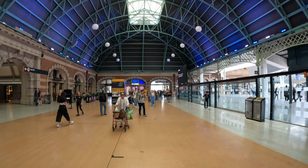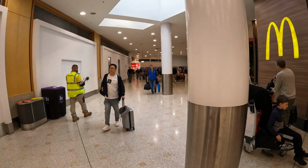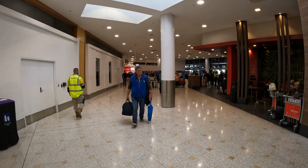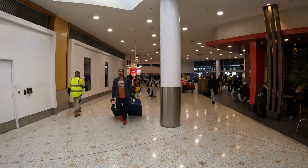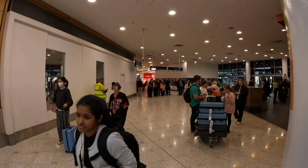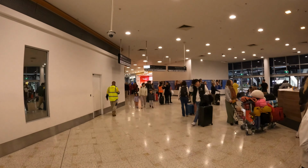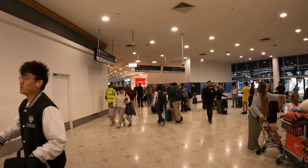Let's get on to day three. All right, here we are, back at the international terminal again for day three, the last day of our comparison of transport options, and I'm back in the morning peak again.